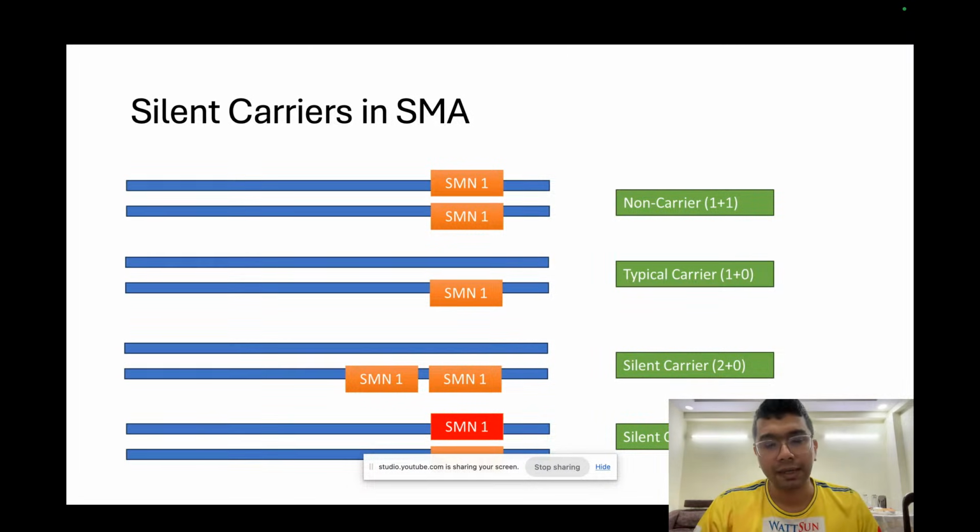Coming to silent carrier status. In the case of, for that matter, any disease, we know there are two copies of a gene. One copy will be in one chromosome and the second copy will be in the homologous chromosome. However, there is some difference in spinal muscular atrophy. If you look at this configuration, you can see that there are two chromosomes. In each chromosome, there is one functional SMN1 gene. Perfect. So he or she is not a carrier. This configuration is known as the 1+1 configuration. Look at this. This is a classical carrier. His or her one copy of SMN1 is deleted, so he or she has one functional copy. So he or she is a carrier.